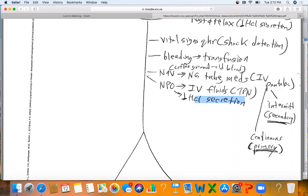There's like a hot list of meds that you should never interrupt and do everything in your power to keep them running, and it would be very urgent if they were to stop running. A continuous Pantaloc infusion implies that the patient has got a serious bleed, or serious ulceration, and that if we stop that continuous Pantaloc or interrupt it, that bleed could get worse quickly. So we would not run a continuous infusion of Pantaloc on a secondary line.